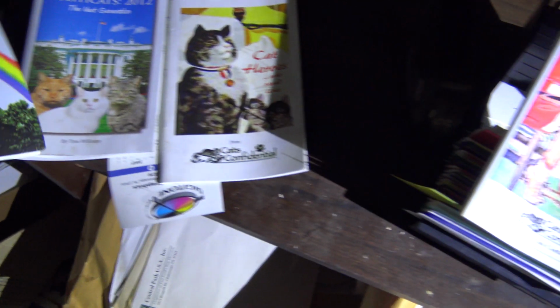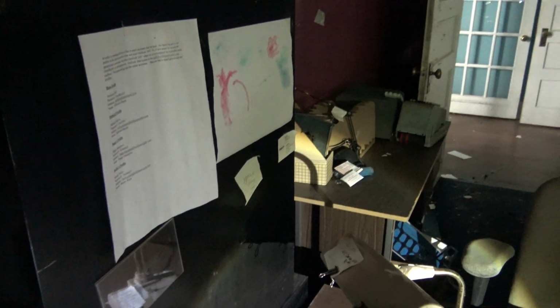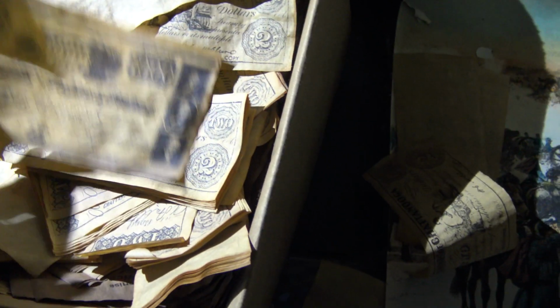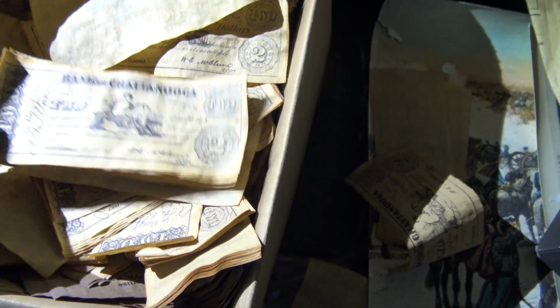Multiple copies of different things. What's this one? A Cat's Book of Prayers. Wow. Cats Confidential. Well, I appear to have found a whole bunch of fakes. Look, it's a $2 bill from the Bank of Chattanooga. At least this one says copy. And there is a whole thing full of them.